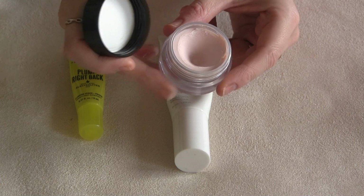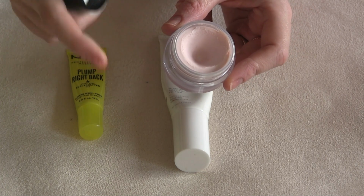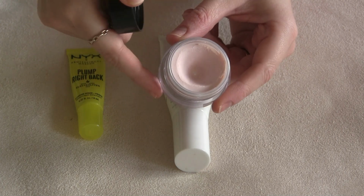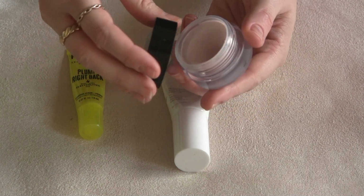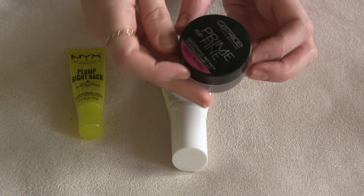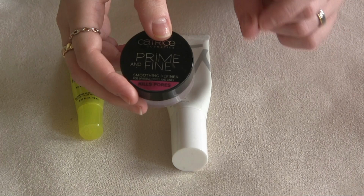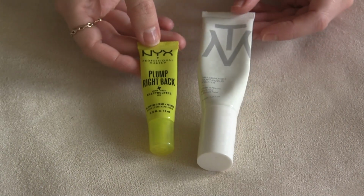So it's either this one or another skincare product, I think, that has caused me to break out a little bit. And so for that reason, I'm not going to keep this any longer, but I can absolutely recommend it as a product. I might even repurchase one of these smoothing primers. Maybe the one from e.l.f. that comes in a tube. That leaves me with 2 face primers.